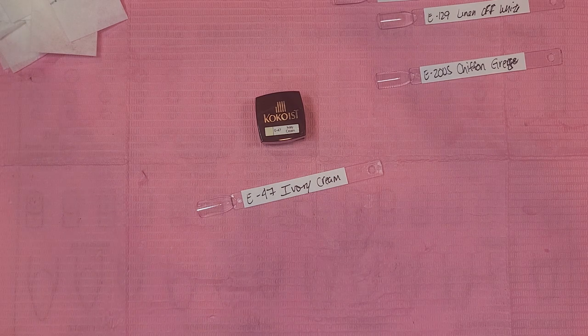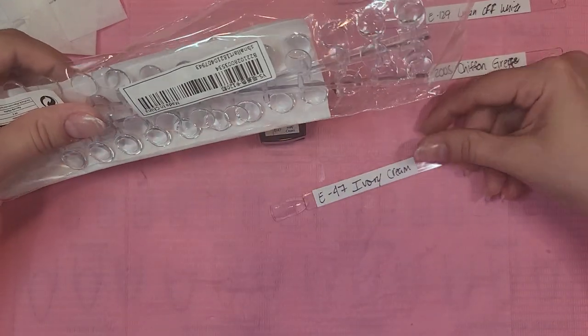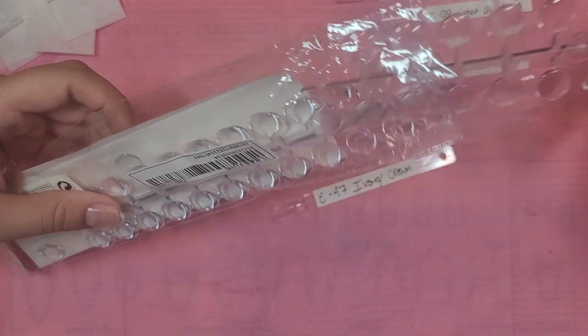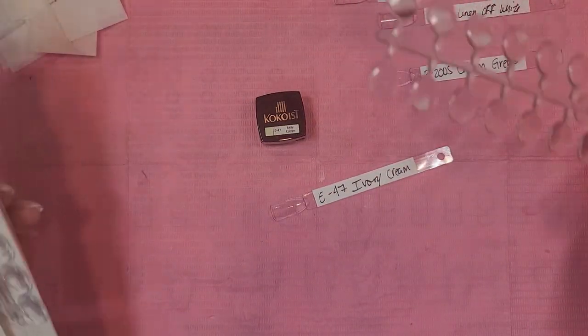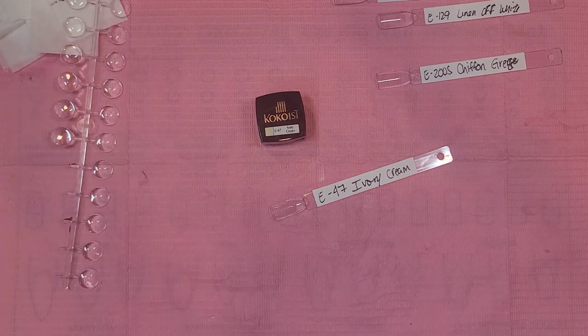And one of the things I want to do too, I don't want to just swatch these. I want to swatch these so that I can have these to put on my bottles, my pots, I should say. All of my pots are currently swatched. And because I have to use a brush to do these colors, I figure I might as well do one brush.